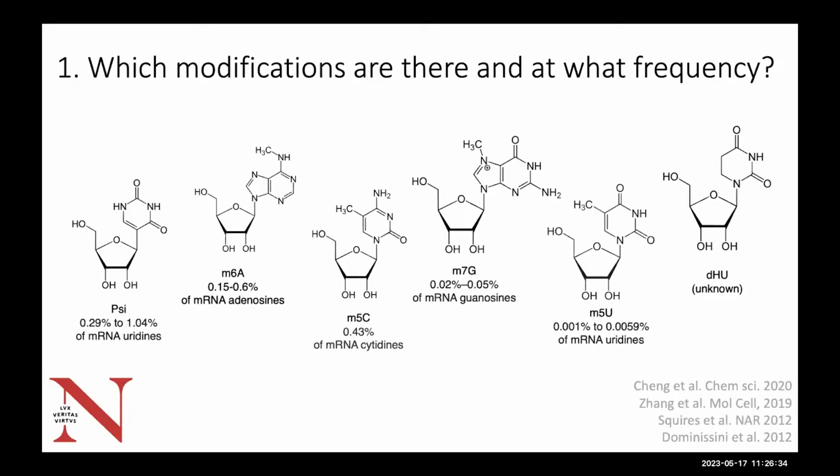So which modifications are there? That was the first requirement. I've added the structures of 6 different RNA modifications that have been identified on human mRNA, and new ones are coming out every day, new discoveries about which RNA modifications might be there. You'll find out about them, like there's a few more added every year as the technology is developing. So it's kind of the Wild West out there.